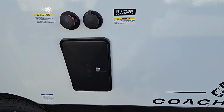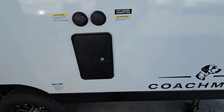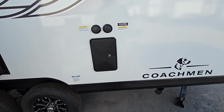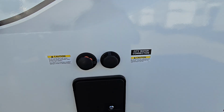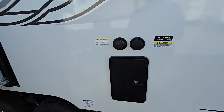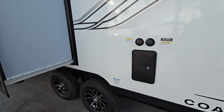We do have a wonderful feature for families or just those with pets, and that is the outside shower. So hot and cold water, great for rinsing off your feet from the beach, rinsing off the dog if they've gotten in the bush somewhere. Our city water connection, if you're lucky enough to have water on site. A black tank flush, which is a really great feature. A little spinner at the top of your black tank can help to clean that out, clean those sensors, which is key to keeping them looking good.